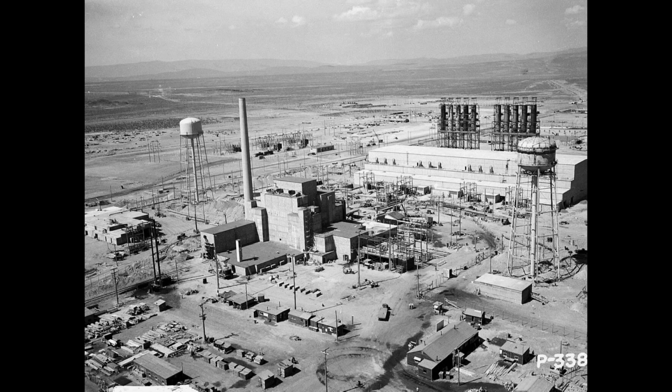Irradiated slugs were processed in 2 huge, remotely operated chemical separation plants, T and B, where the plutonium was extracted using the bismuth phosphate process. Radioactive wastes were stored in underground tanks. The first batch of plutonium was processed in the T plant between December 1944 and February 1945 and delivered to the Manhattan Project's Los Alamos laboratory. The identical D and F reactors came online in December 1944 and February 1945, respectively.